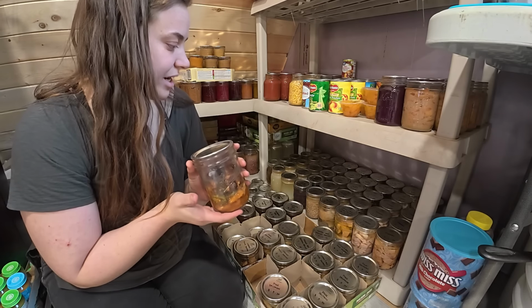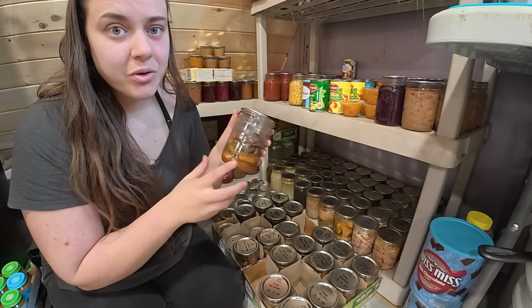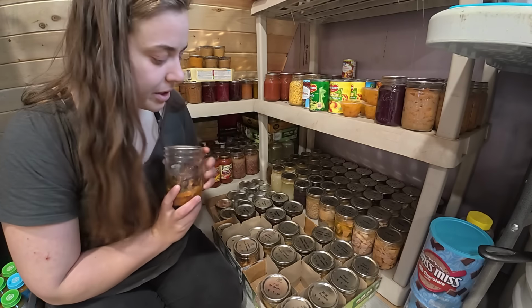So I think the plan going forward is I want to do a lot more like this. Definitely have them all smoked, but I think the jalapeno is kind of a winner for me.